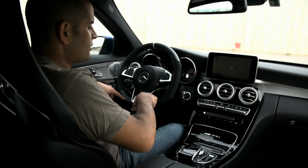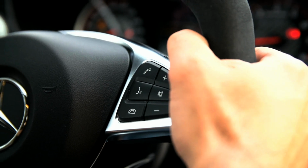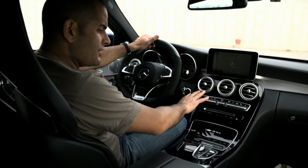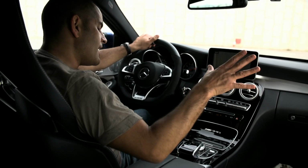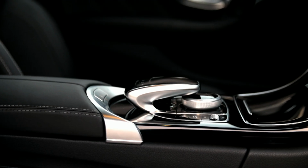Steering wheel, pretty conventional AMG, just a light redesign. All these buttons are a little bit different here, and I don't like them as much. They're a little bit sort of Korean in feel. All this stuff is very high quality though, and we'll get down to the clever buttons down here that mark this out as an AMG.